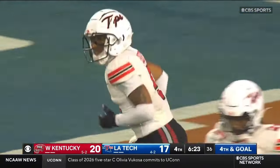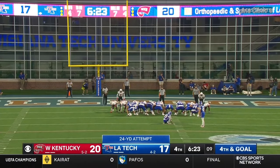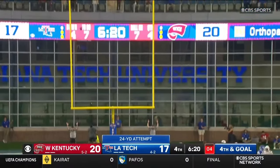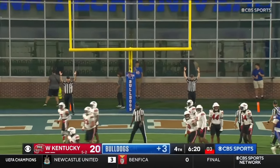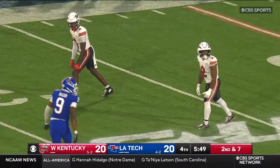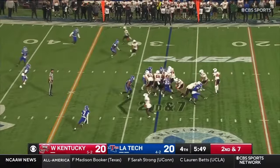Looking for Devin Gandy there. 1 for 2 on field goals today. And he ties the game here, 20 apiece, late in the 4th. Day's leading receiver only has 24 yards tonight.